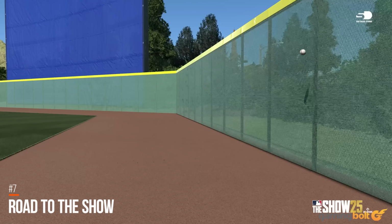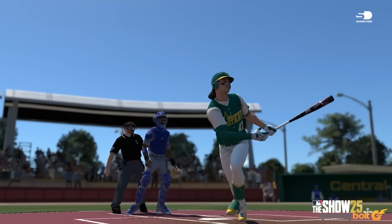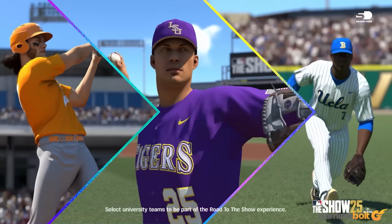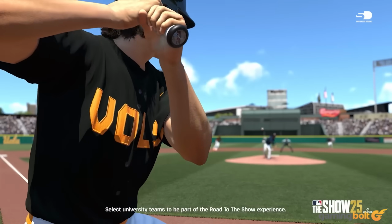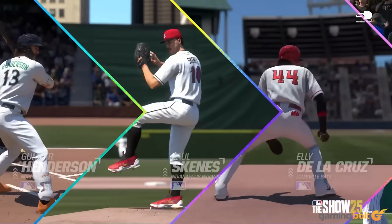Road to the Show promises to be a deeper and more personal experience in MLB The Show 25. The game introduces Path to 99 progression, which grants full control of your custom character progression from the moment they first step out onto the pitch to their Hall of Fame induction.